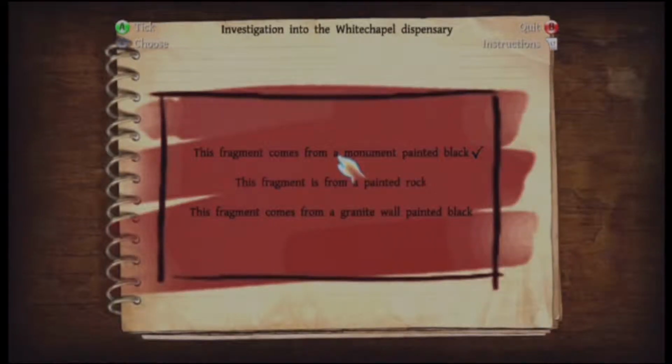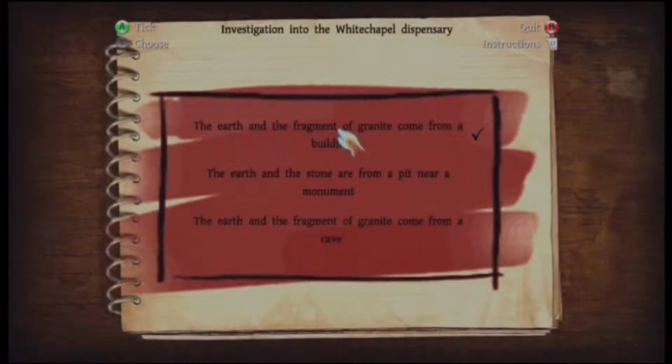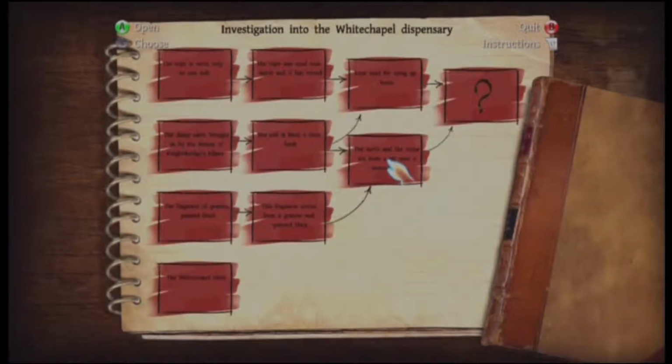This fragment comes from a monument painted black. This fragment is from a painted rock. Granite wall painted black. Okay. The earth and the fragment of granite from a building. The earth and the stone are from a pit near the monument. The earth and the fragment of granite came from a cave. Not a cave. Granite from a building or from a monument. Let's go with a monument.